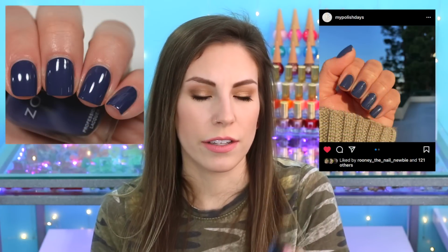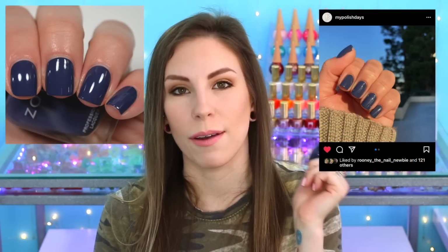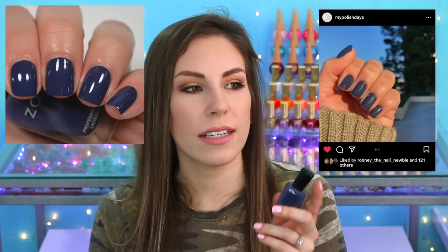So the next one that I wore, and the last one that I wore, is Zoya's Brett. I saw My Polish Days on Instagram. I'll link her Instagram account down below. She was wearing this, and I was like, wow, that looks awesome. I need to wear that polish. So I dug it out. This is from the 2020 winter collection, I believe. Yes, the Intriguing collection, which was the 2020 winter/holiday collection.